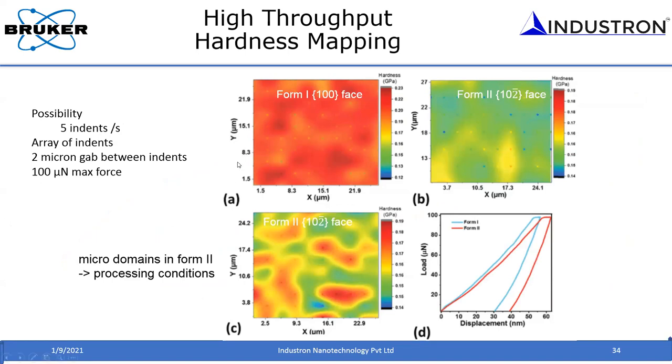For example, you do an array of indents, hundreds of them on the surface. In this particular case, you have a gap of about 2 micron between the indents, right? And then the maximum force here is about 100 micronewton per indent. And you can do high throughput. For example, you can do 5 indents per second, and then you can generate a hardness map of the surface.